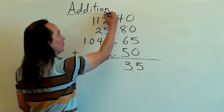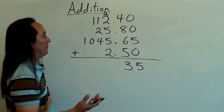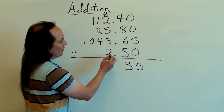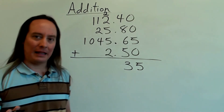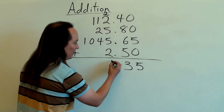I'll carry the 2. All right, I have another 10. I think it's pretty obvious. I have the 5 and 5 is 10. And I have 3 2s. 1, 2, 3, 2. So that's basically saying 3 times 2, it's 6. So I have 10 and 6, that's 16.